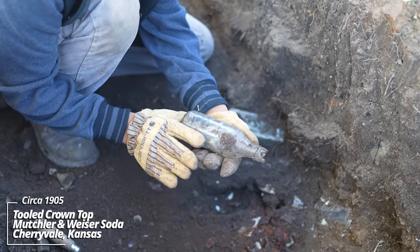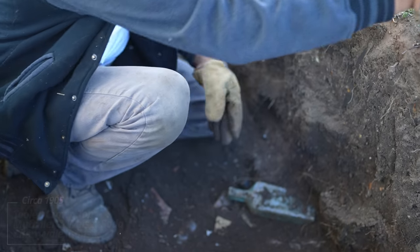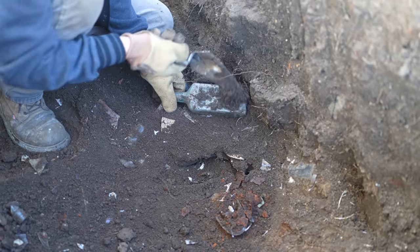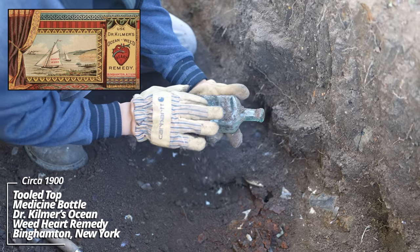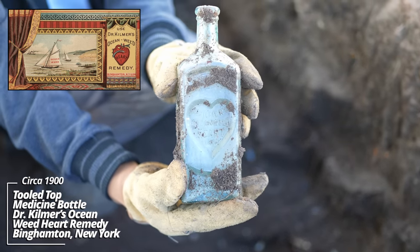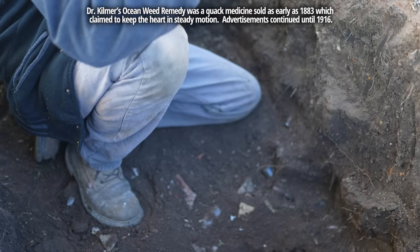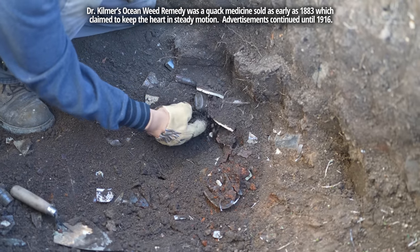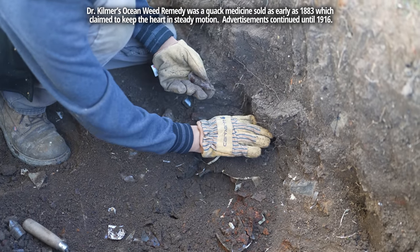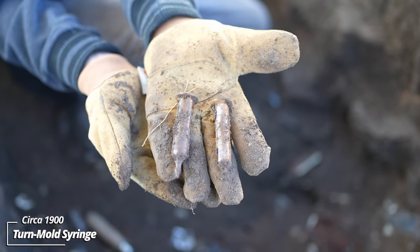Maybe I'll dig an intact one of these, another one of these Mutchler and Weisers from Cherryvale. And this one, got it loose. Still packed in there. Oh wow, Dr. Kilmer's Ocean Weed Heart Remedy. That is a holy grail there, look at that. Stuff under it. Another broken Cherryvale bottle. What are these? Looks like some kind of turnmold syringes, amber glass. Huh.